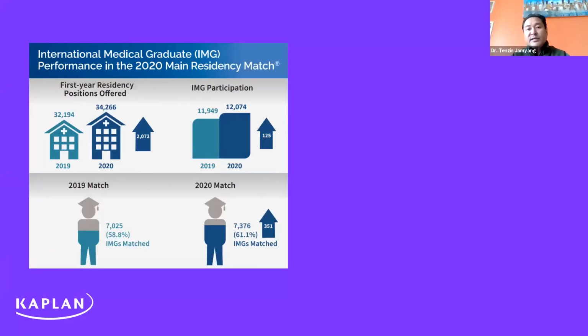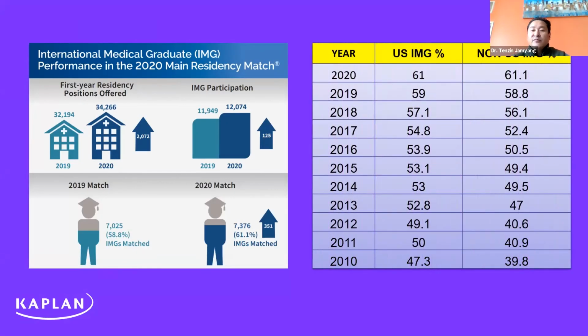The second way of looking at it is something like this again. For the past 10, 11 years, we have been gathering reports, and starting from 2010, the percentage of non-US IMGs matching has tremendously gone up. There was not even a single year that we thought, oh my God, now this is going to go down. Because look at this, last year's match was 61.1%. So these are all good indicators that say, listen, you have higher chances of getting residency or post-graduation in the United States in comparison to your country.